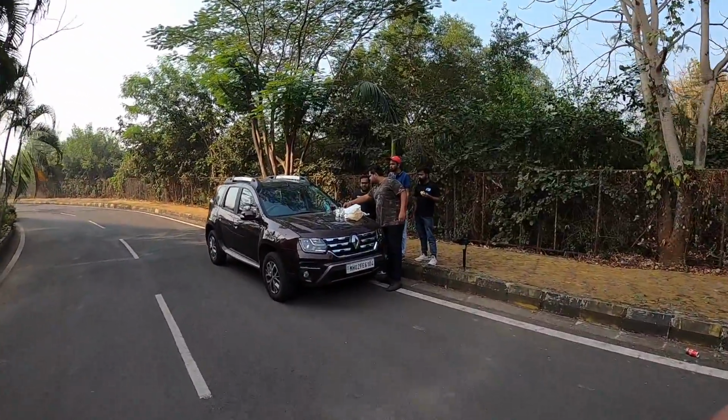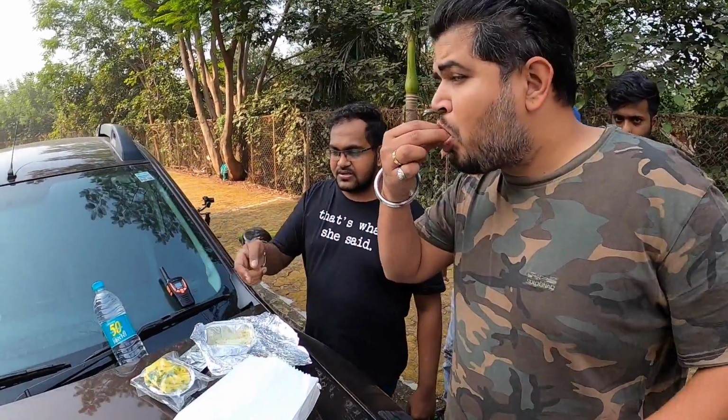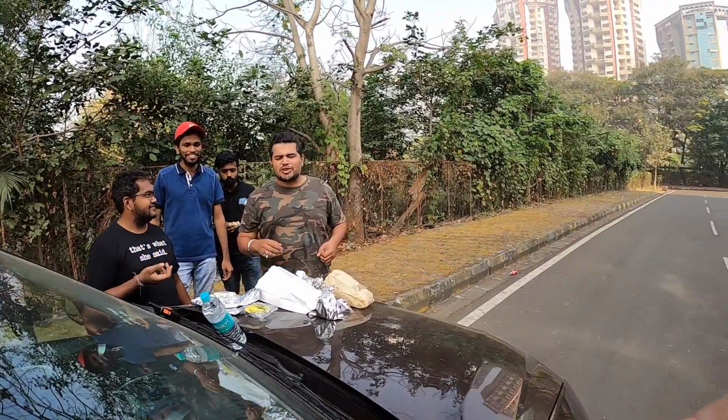Meanwhile, let's see what is there on the menu. What are you guys eating? We are eating idli vada. There's some dhokla for you. I don't eat dhokla and all. I'm on a diet. New Year resolution. No sugar, no junk food, no fast food, no outside food. It's not a junk food, come on.